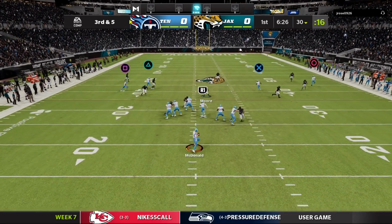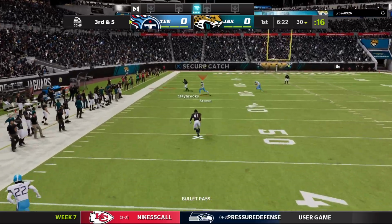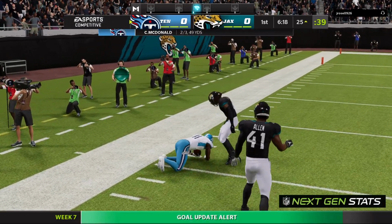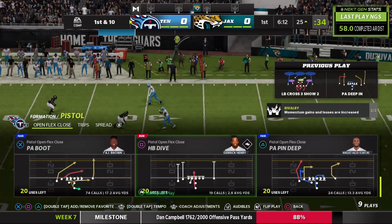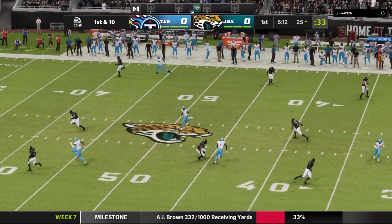Here's McDonald off of the play fake. He's going deep for Brown. And he's got it. What a catch on the sideline. And they do finally get him, but he takes it to the 25. It's a big play there for Tennessee.